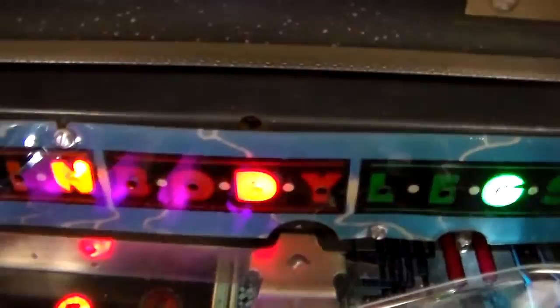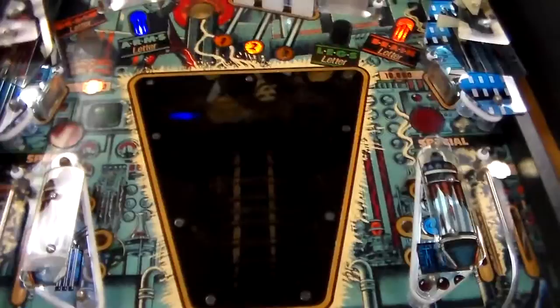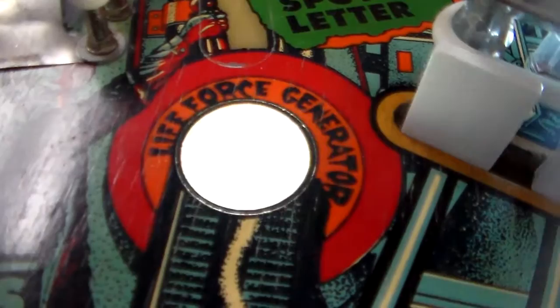So as you can see, it's a very simple game. You're just trying to build a robot. And then when you finally get everything done, when you get all of the letters, you've got this shot right here. Let's see here. The life force generator. So to bring them to life, you have to make this shot.